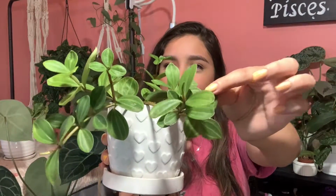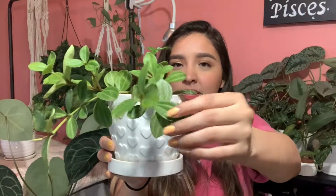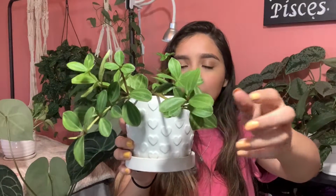Some of them look different than other leaves, which I think is a little strange. Like some of them are very smooth. So this whole trail here is a smooth plant, where the rest of them have this texture. Don't really know what's up with that. It's cute. I am enjoying it.